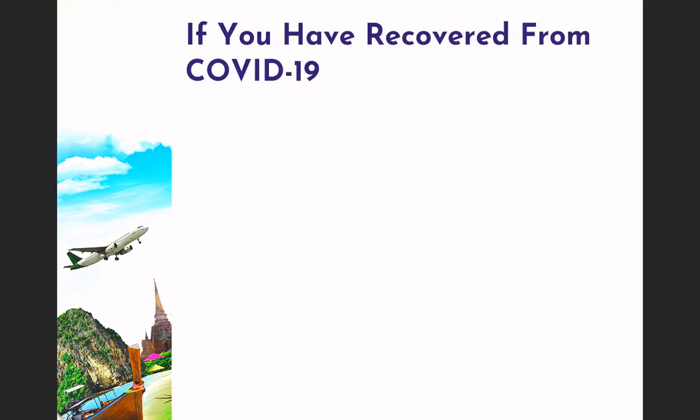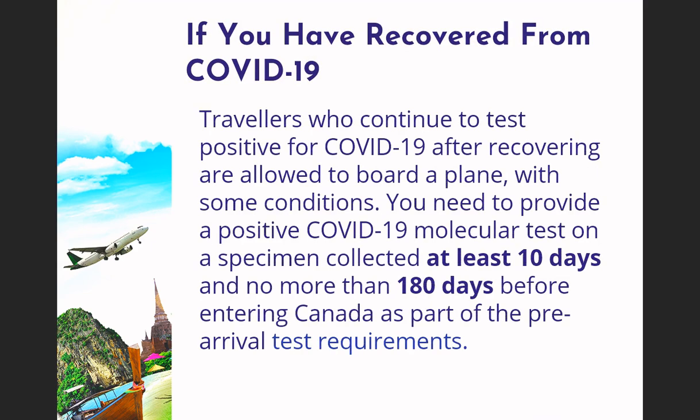What you should do if you have recovered from COVID-19. Travelers who continue to test positive for COVID-19 after recovering are allowed to board a plane, with some conditions. You need to provide a positive COVID-19 molecular test on a specimen collected at least 10 days and no more than 180 days before entering Canada as part of the pre-arrival test requirements.